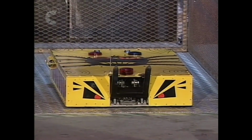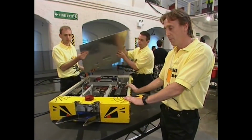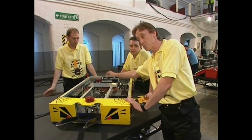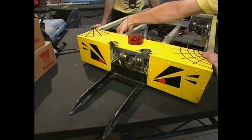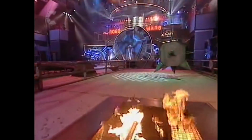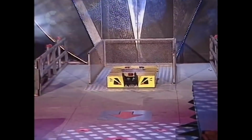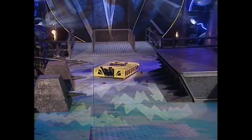Roboteers, stand by. Captain Kim Davis, Kevin Pritchard and Lee Wickham with Panic Attack. Panic Attack has a top speed of 10 miles an hour. We have some pretty flashing lights and some wicked force. 3, 2, 1, activate. And there's an extra trap in the waiting here for our competitors.